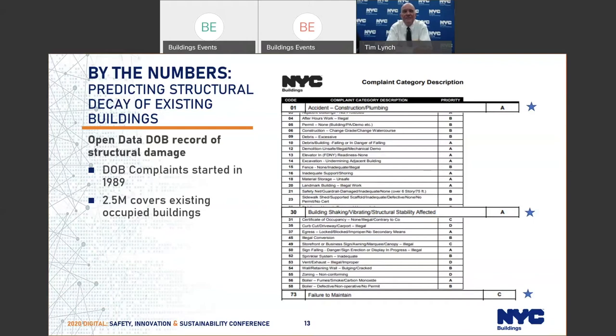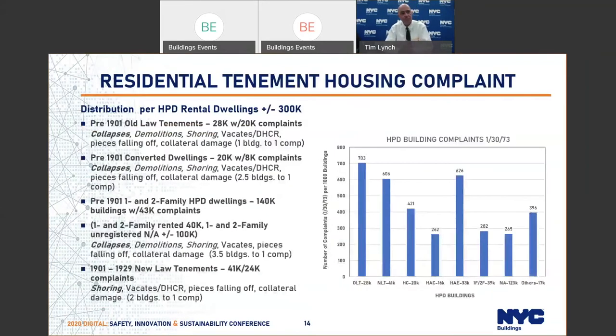In other words, the building has been decaying and people have been calling in the decay to a point where the building collapsed. But usually you'll find that there's a series of complaints that give you an indication that you can expect comparable trouble with a decaying building. Very useful, and we use it all the time. So, the residential tenement housing complaint screen. This is where we found that this stuff is dense.